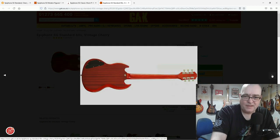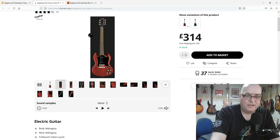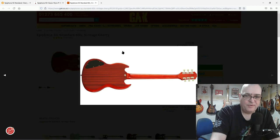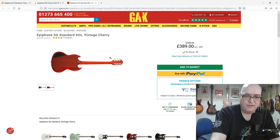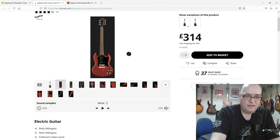Well, I'll tell you what I'm going to do straight away. I'm going to discount the Epiphone SG Modern Figured. So it really is now between the P90, the worn one. The only thing I don't like about that, as I say, is it's got the bigger pickguard, but meh, it's not really something that I'm going to lose any sleep over, to be honest with you.